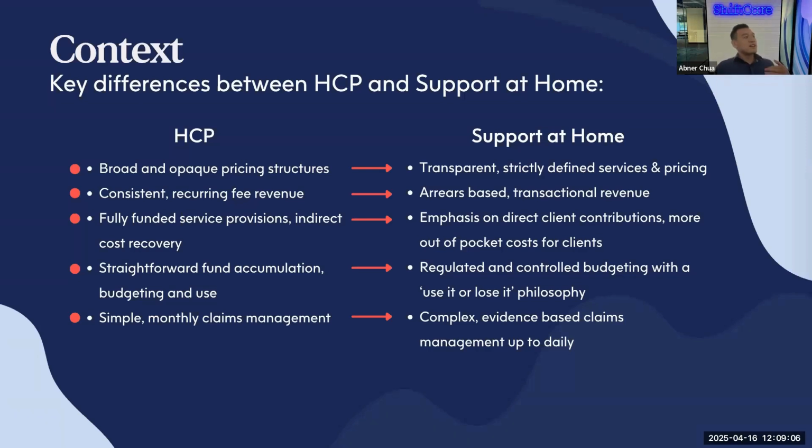With HCP, you had fully funded service provision, so sometimes certain services didn't require any out-of-pocket costs. In support at home, the expectation is that every single service that the client or participant uses, with the exception of clinical services, will have out-of-pocket costs that they'll need to pay for.